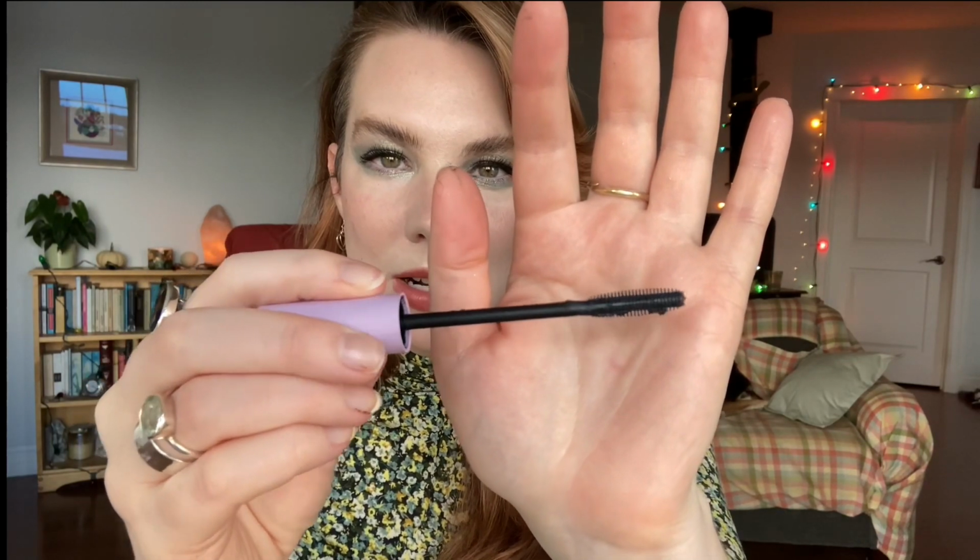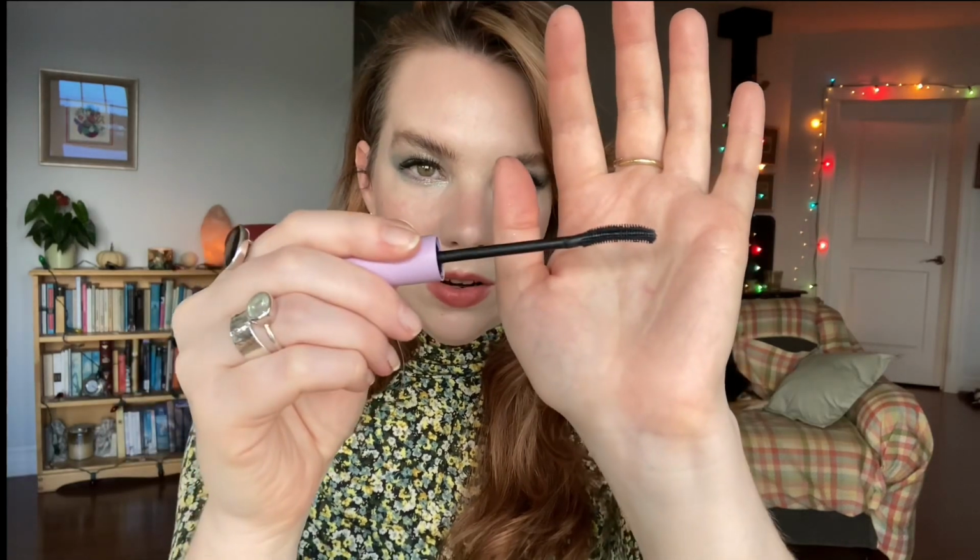This is what the wand looks like. So it's a little bit curved, which is nice to be able to kind of coat the lashes with the more concave side and then build up with the more convex side. And it's small enough that you can get into those smaller areas like the inner part of the eye I find really difficult to get to with a lot of mascaras. So this wand makes that very easy.